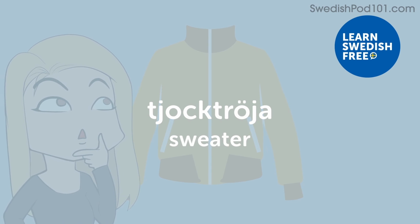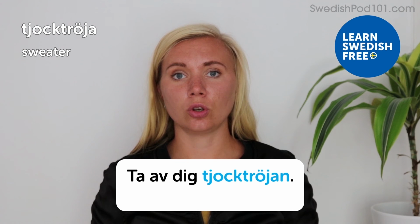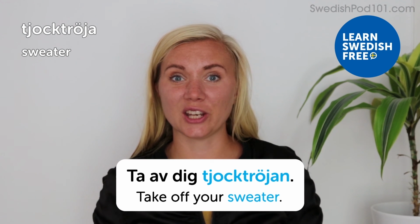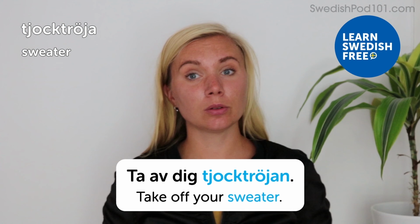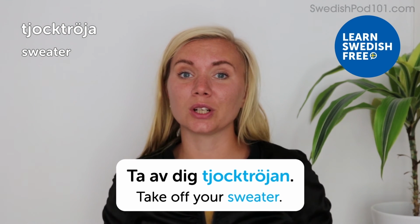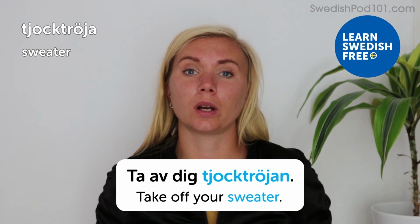Tjocktröja. Sweater. Ta av dig tjocktröjan. Take off your sweater. On a warm day, maybe a sweater is not necessary, so then remember to take it off, especially in the beginning of autumn. Actually, it literally means thick sweater. That's the meaning of the words. It's a combined word in Swedish. The last part, tröja, only means sweater, and then to make sure that people understand that it's a thick, warm sweater, you say tjocktröja.